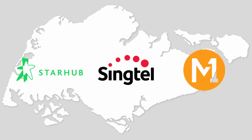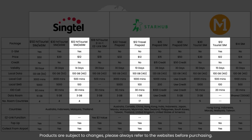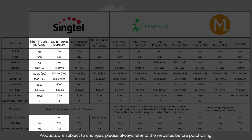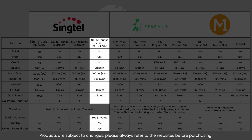If you still can't decide, let's have a look at the comparison chart of the three providers, each with their own selling points. For budget users, these are the options. Prefer a larger local data plan during the trip. For eSIM users on the go. Prefer fast 5G network coverage. For short-term, best value from each provider. And for transportation card, this is the only option.